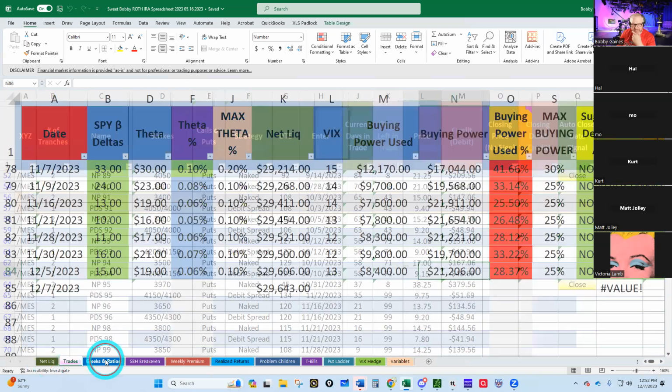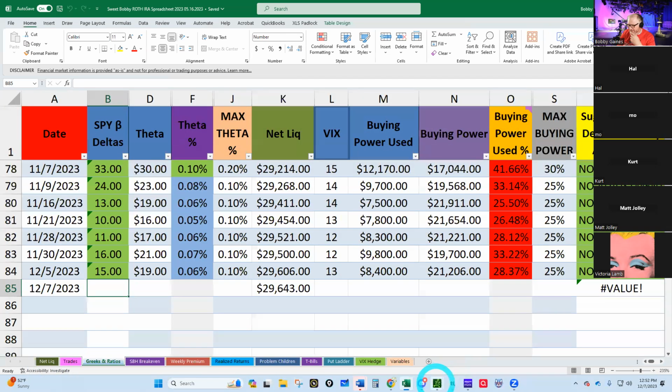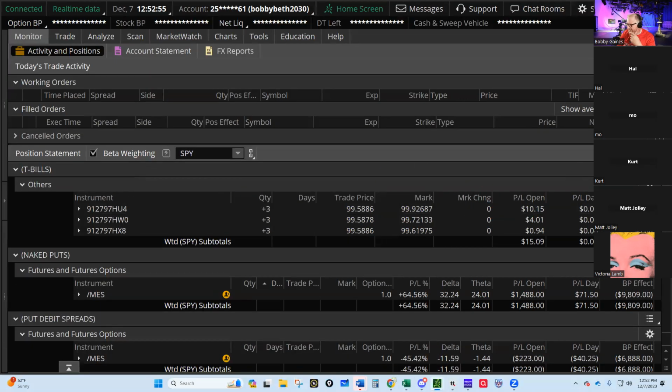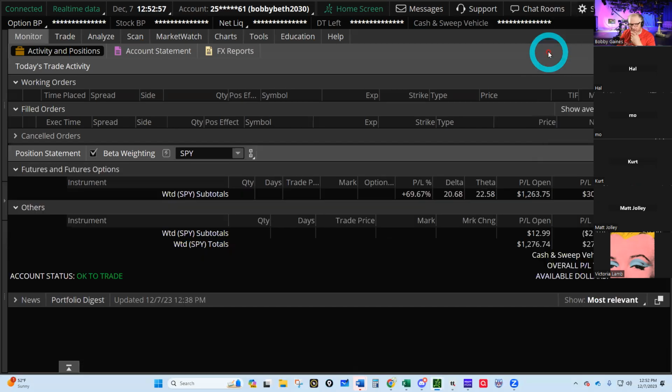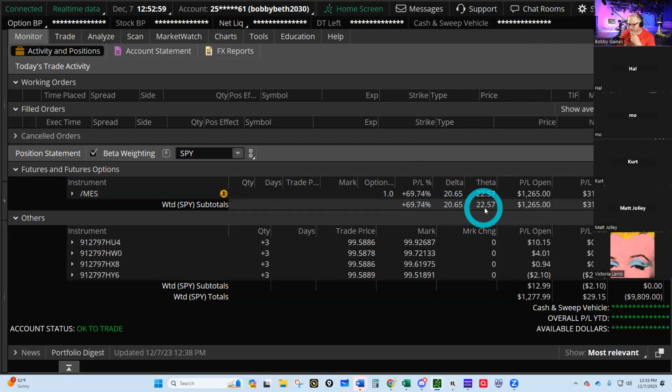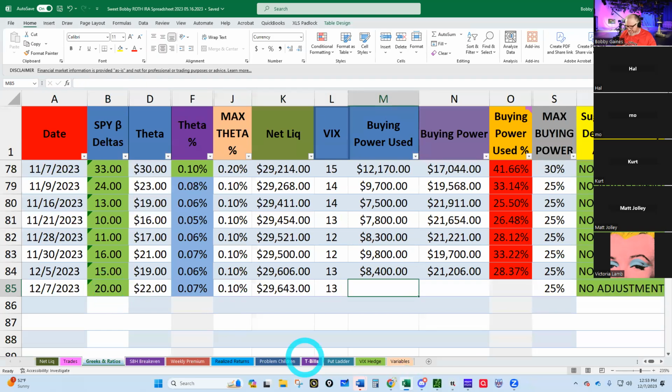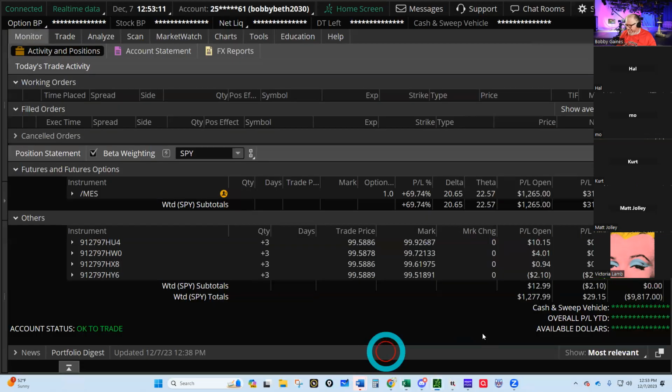All right, so let's go here, update our Greeks and ratios. Okay, so we are at 2022. VIX is at 13. And the buying power that we're using is $9,800.